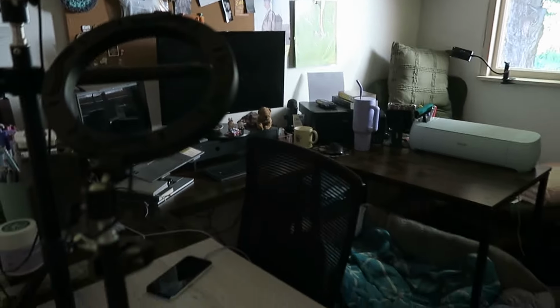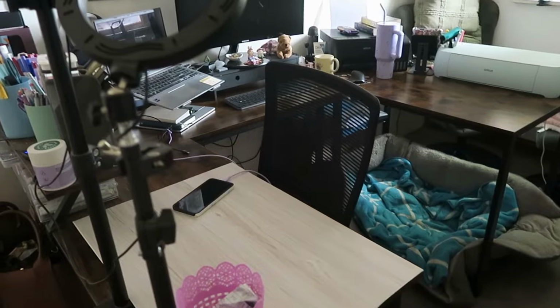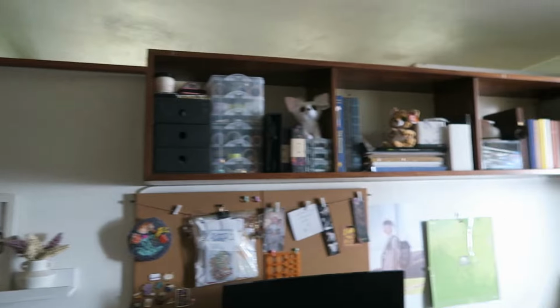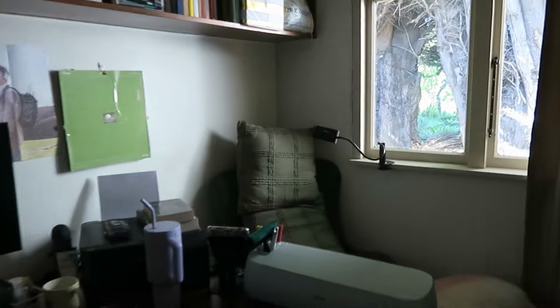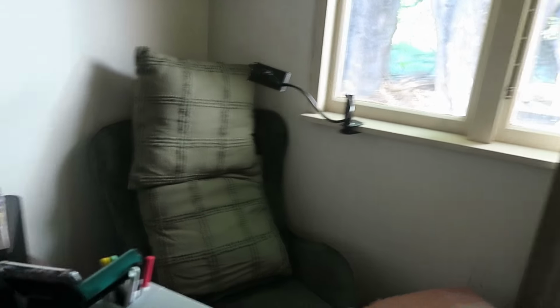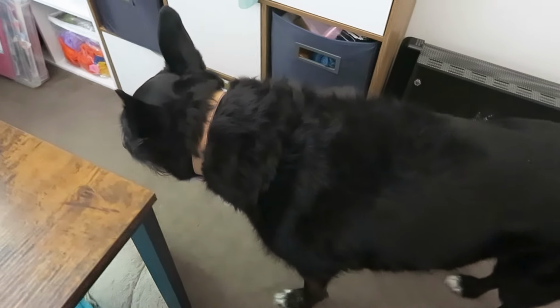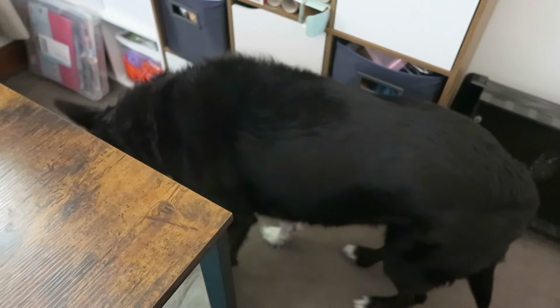So this is my main desk area, and then we've got some shelving up here, and then my reading corner over here, and then craft supplies over here, and my dog that you guys have heard quite often in the background of my videos, Octavia.